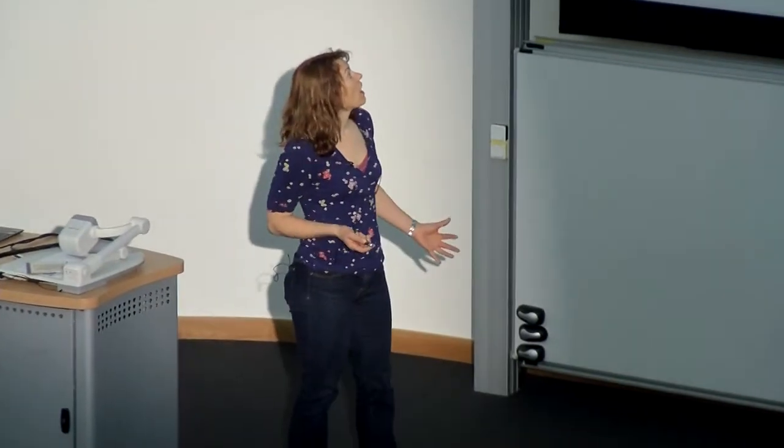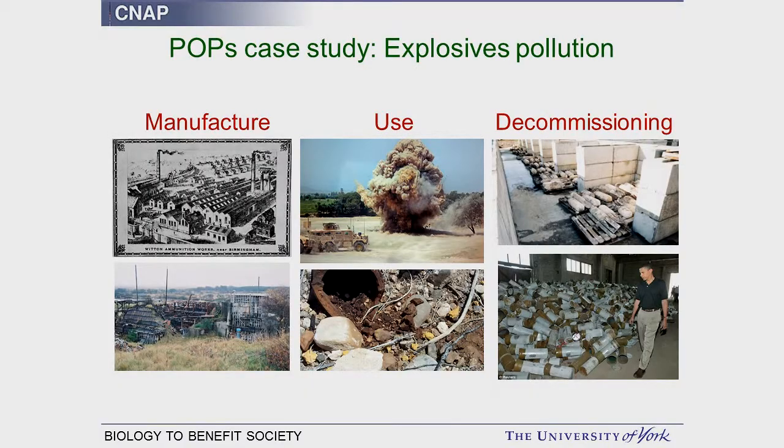So what I want to try and show you today is how we can use plants to clean up a persistent organic pollutant. And the persistent organic pollutant I want to talk about is explosives. So where do these come from? They're not pesticides, they're not manufactured by the plastics industry. These, of course, are from the military.